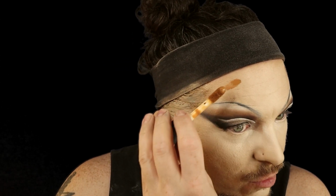Now for contour, I'm going to do the same thing. I'm going to go in with this e.l.f. Camo Concealer. It's called Deep Cinnamon. And I'm going to put it on the parts of my face where I want contour. And then off camera, I'm going to try to draw on my nose with this and see how that goes. Okay, I think that worked. I like to put a little bit of contour, like make a sad face like this. A little bit. Right there. Alright, so I'm going to blend this and I will be right back.